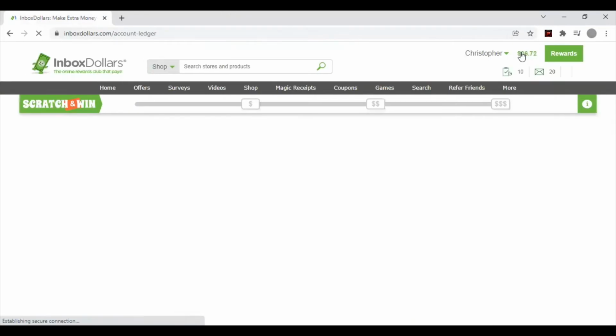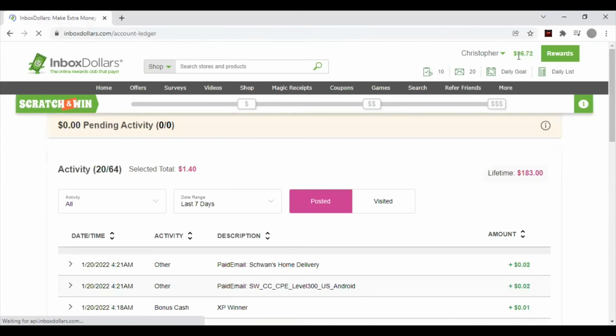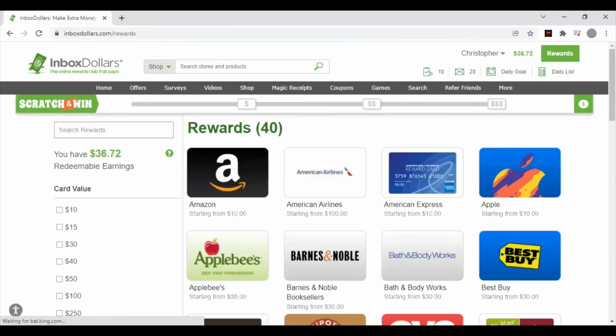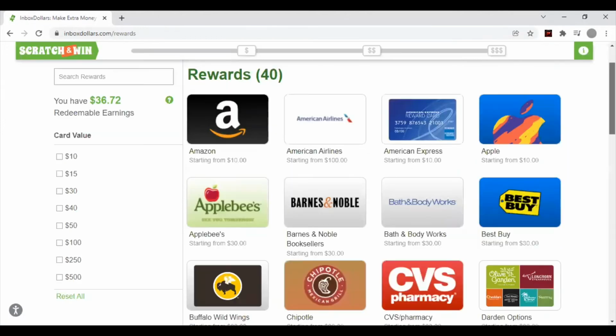So now I'm going to show you the reward section that they have. Different things you can do. They have lots of different cash out options: Amazon, Best Buy, Buffalo Wild Wings, different gift cards you can choose from, restaurants, retail stores, anything like that. Kind of scrolling down here, there's lots of different ones. Me, typically, I usually do PayPal, just send it straight to my PayPal account.